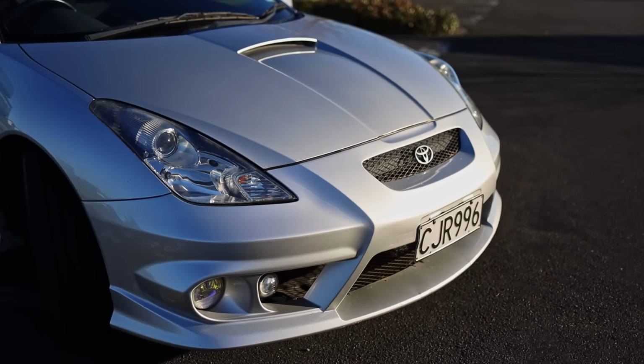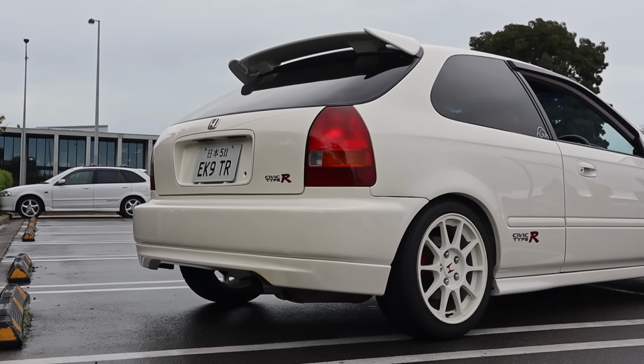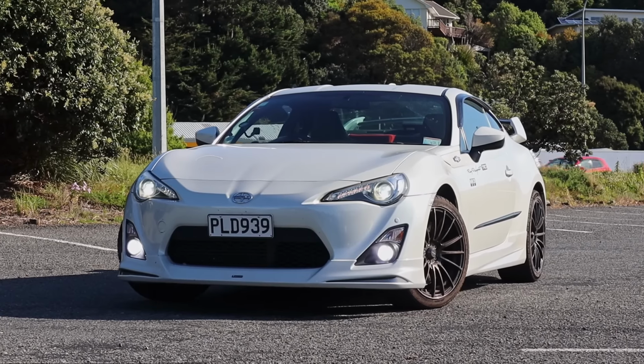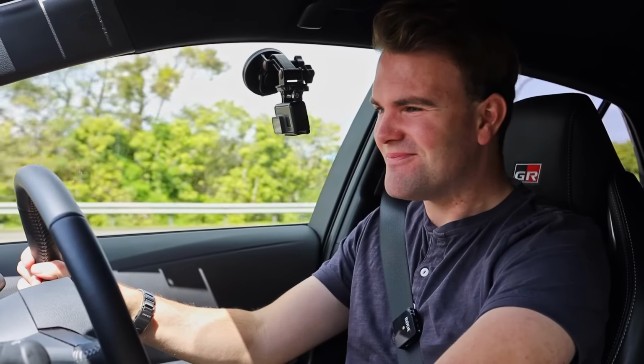For years, Toyota was forever living in the shadow of Type R. The Celica was never quite as good as the Integra. The Corolla was never quite as good as the Civic Type R. But a few years ago, something changed at Toyota. We got the 86, then the Yaris GR, the Supra, and now this.